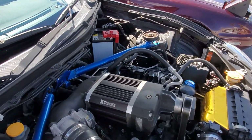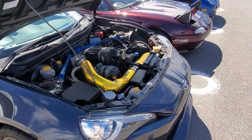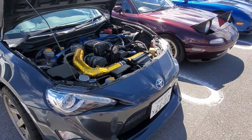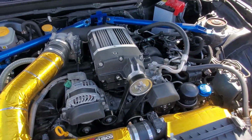I'm sure this thing is pretty quick now because they're pretty light. So I've never driven a stock 86, so I can't tell the difference. I don't know. I mean, it beats a K car, so. Oh, I'm sure, that's all that matters. But that is so cool, man. I've never seen that before.